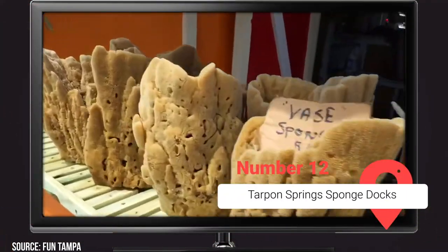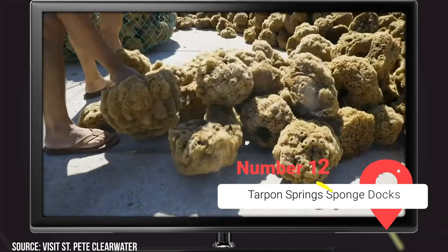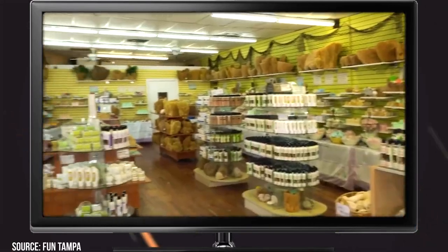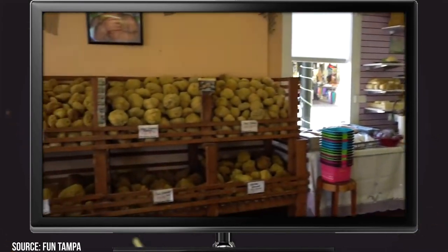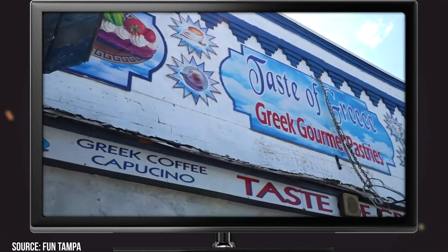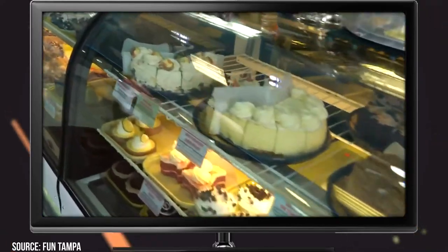Tarpon Springs Sponge Docks. This one isn't actually in St. Pete, but it's worth a mention since the history is so fascinating. Plus, it's an easy 45-minute drive. The main claim to fame in this seaside city is its sea sponge history. In the late 1800s, residents discovered a demand for the sponges that naturally grew on the seabed.